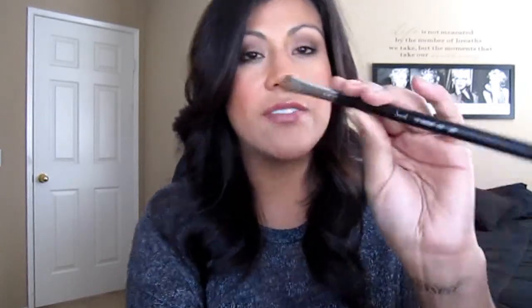And then this brush is the Sigma Eye Shading E55 brush, and it just looks like this. This brush is just perfect for packing on the shadow right onto the lid. I think it's just amazing for that. See all that shadow come out of there? I just used this brush, that's why it's dirty. So yeah, this brush is just great for packing on the color onto the lid.